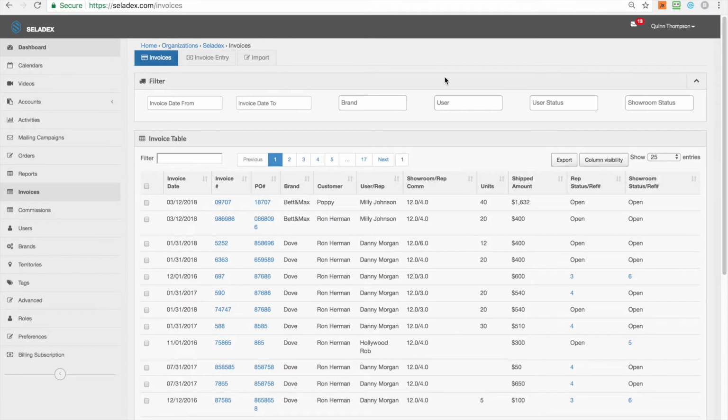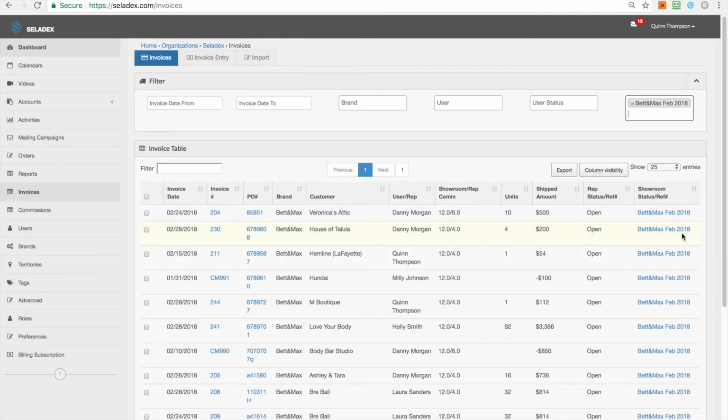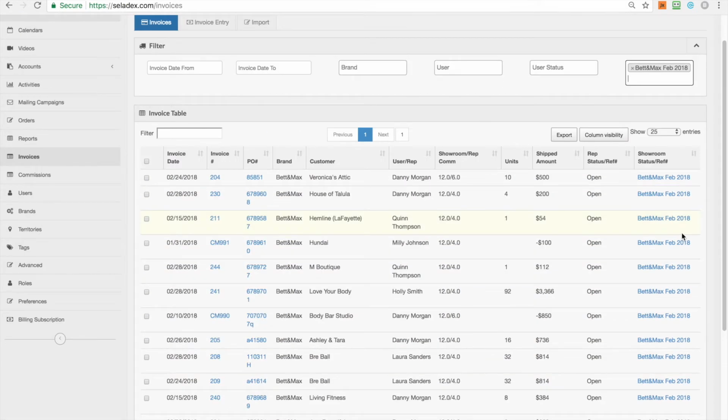Now that we're back here at the invoices table, you can see how the reconciliation works. As you'll notice, when an invoice is put into the system, the sales rep status is open and the showroom status is open. However, we have now just associated 16 invoices and credit memos to the BetMax February 2018. So let's take a look at that. We're going to select this in the showroom status filter, and it's going to bring those up. So these are no longer open. They are associated to that commission.